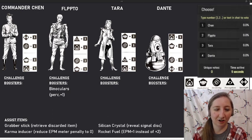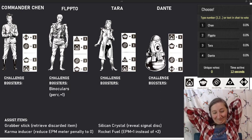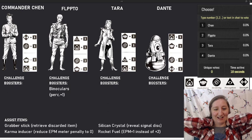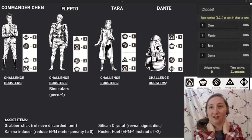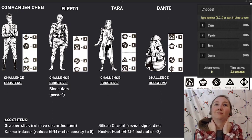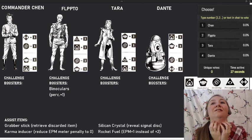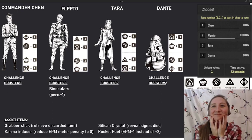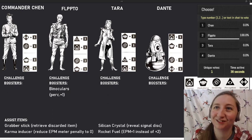I'm looking at our assist items to see if any of that would help too, because I forgot about that. Maybe we shouldn't have done this planet yet. Maybe we leave that for next week. None of these items would help us anyway, so it doesn't matter. Vote for Flipto. Do it. Good job.